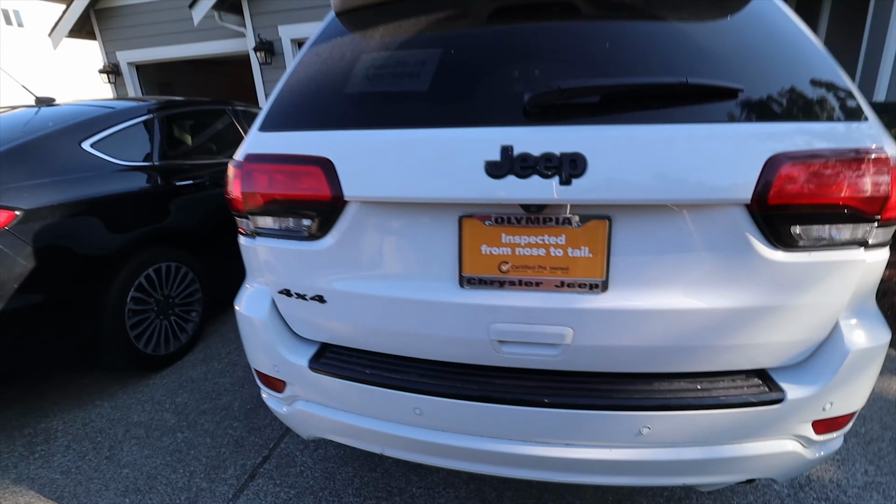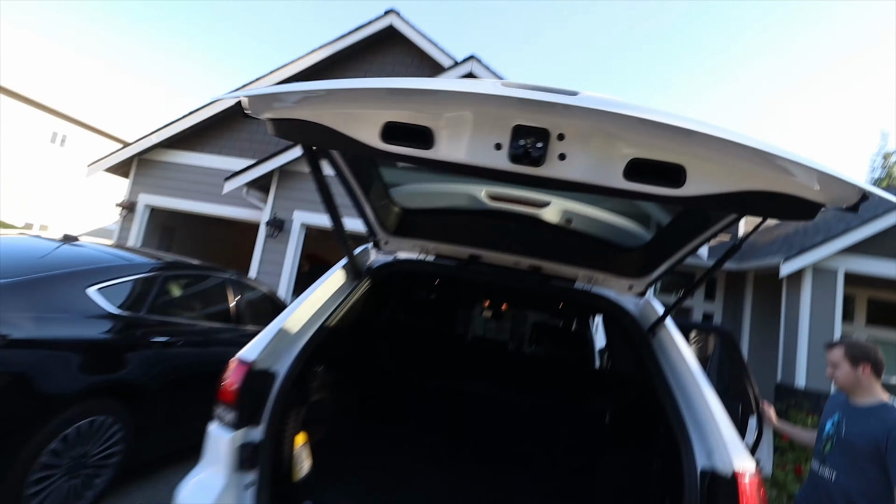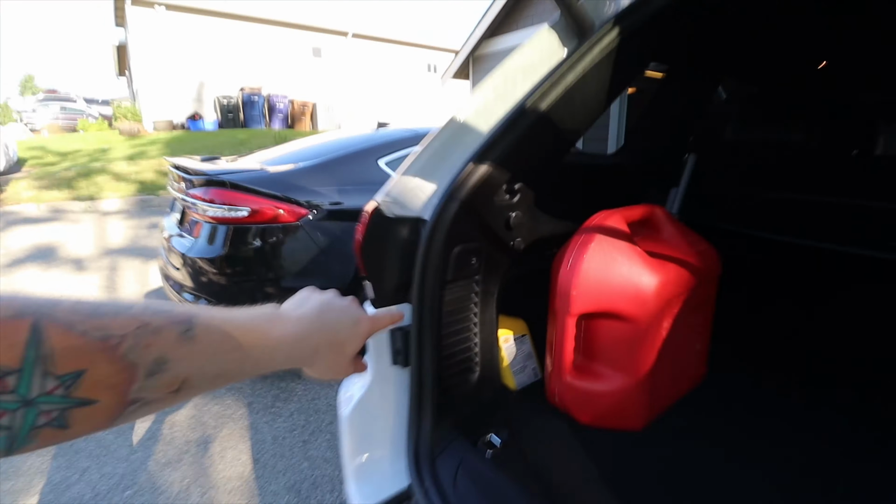Best part, just, oh yeah, do it yourself. Do it yourself, Jeep. That's American. Have you revealed this yet? Nope. Shut up. Button.